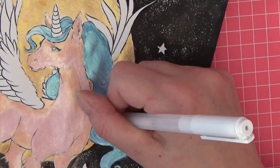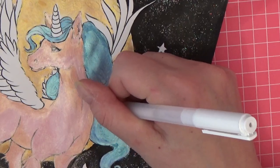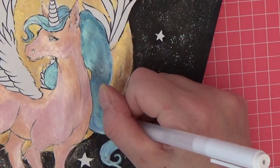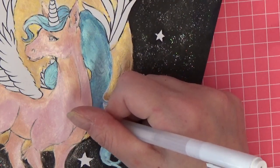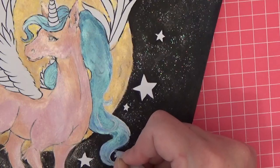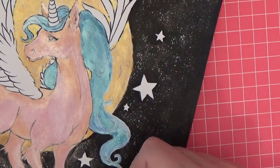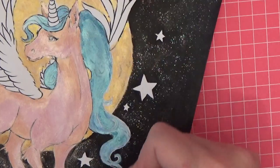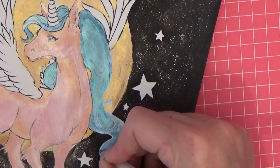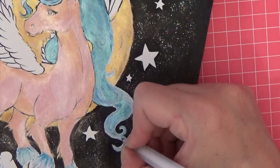And I'm just going to go, my hands are very shaky, but, I'm just going to go around all those lines, just so he stands out. And I found the lighter and the slower you go with the gel pens, the more responsive they are. There we go. So yours will probably come out more crisp than mine because my hands are so shaky.